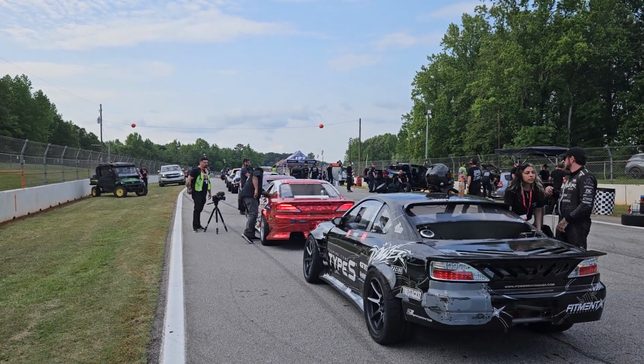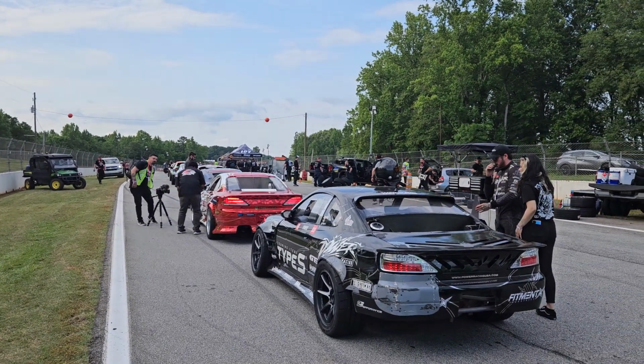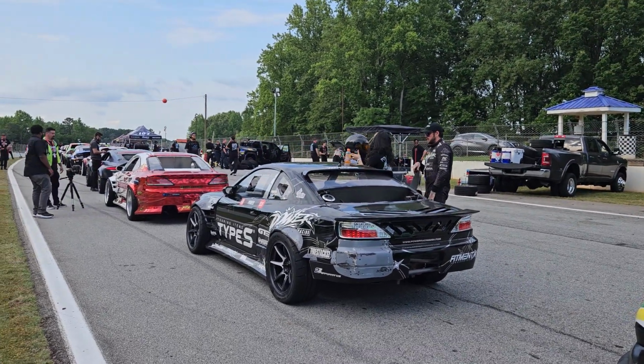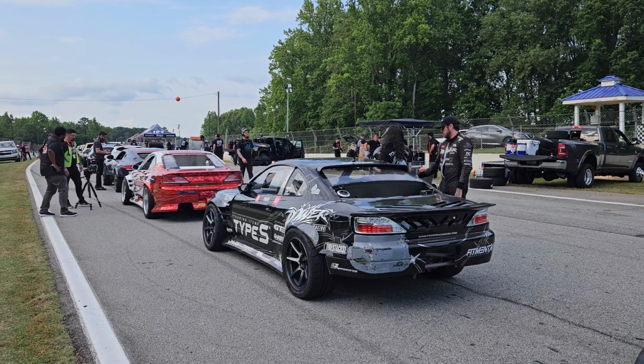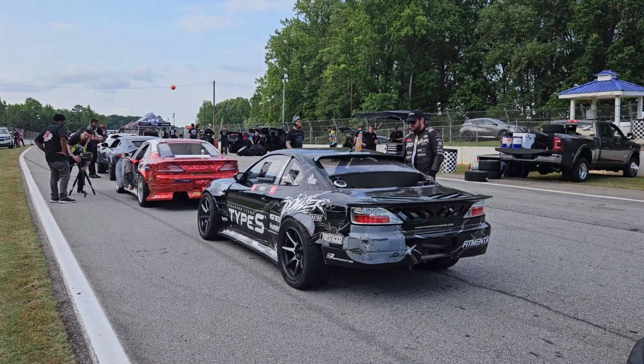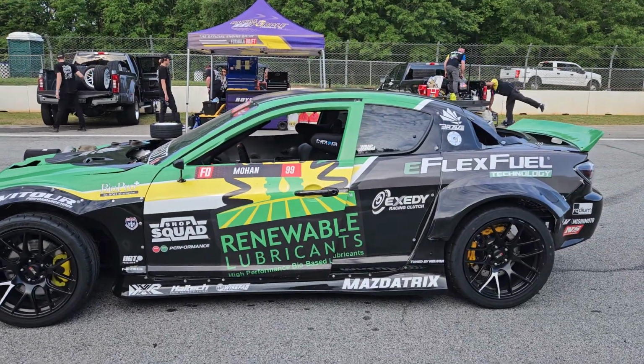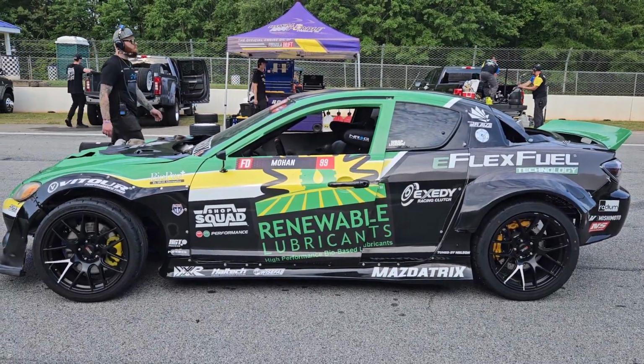So we're out here on Pre-Grid, the back straight of Road Atlanta. Basically everybody's getting lined up. We're about 10 minutes away from our warm-up session, which leads into qualifying. We haven't practiced since yesterday, and the weather's a little different, so I think track conditions will have probably changed.